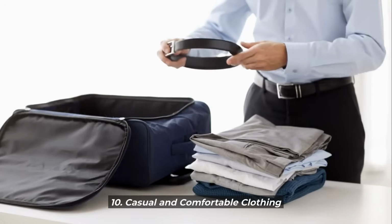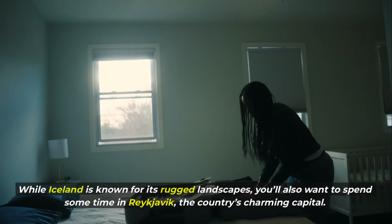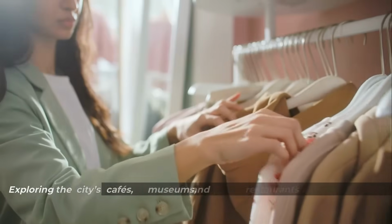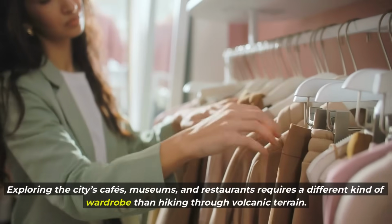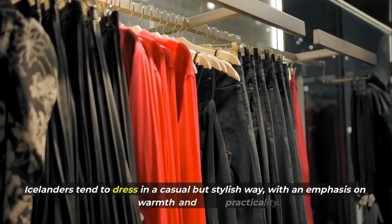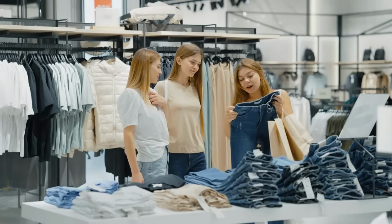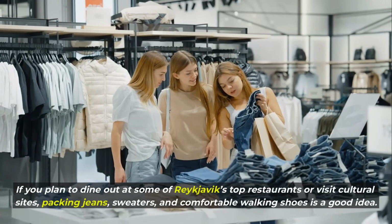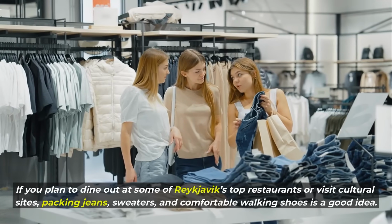10. Casual and comfortable clothing. While Iceland is known for its rugged landscapes, you'll also want to spend some time in Reykjavik, the country's charming capital. Exploring the city's cafes, museums, and restaurants requires a different kind of wardrobe than hiking through volcanic terrain. Icelanders tend to dress in a casual but stylish way, with an emphasis on warmth and practicality. If you plan to dine out at some of Reykjavik's top restaurants or visit cultural sites, packing jeans, sweaters, and comfortable walking shoes is a good idea.